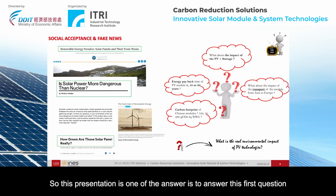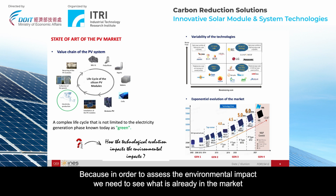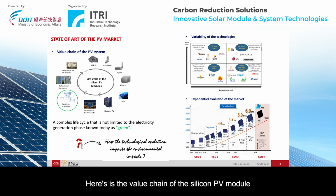This presentation is one answer to this first question: what is the real environmental impact of PV technology? What I try to do here is give a state of the art of the PV market, because in order to assess the environmental impact, we need to see what is already on the market. So I started by looking at the value chain of the silicon PV module.